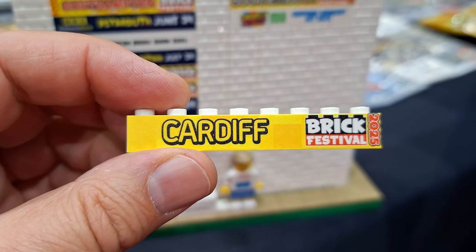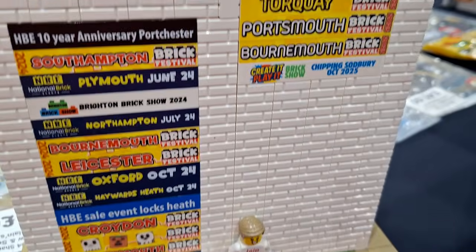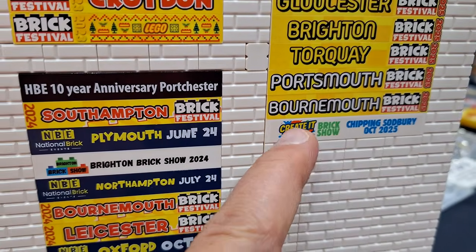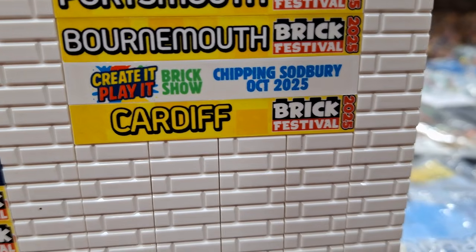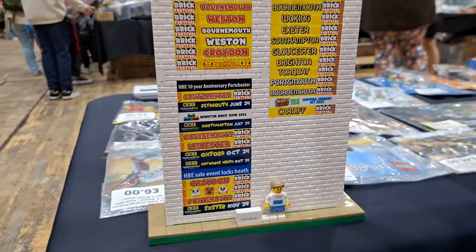I have just been given my Cardiff Brick Festival commemorative brick. There we are, and that will go in my brick wall, which is growing by the day. See the last one I did there, the Create It Play It Brick Show, so that will go underneath there. And there we have it. There is Cardiff in pride of place of all my brick shows.